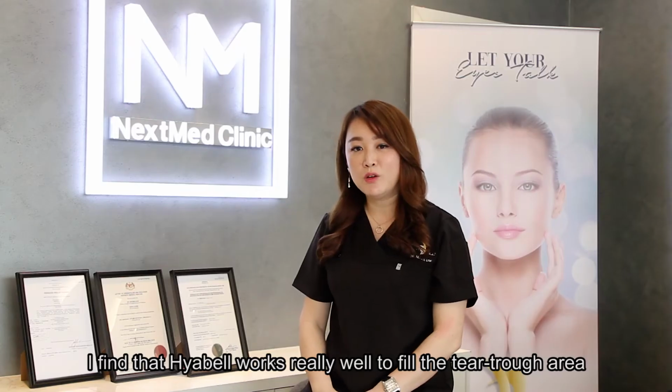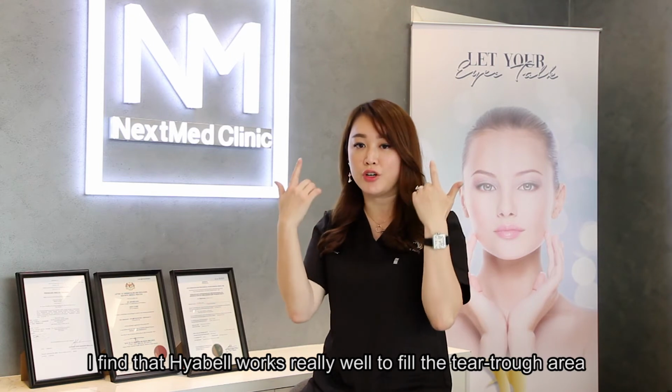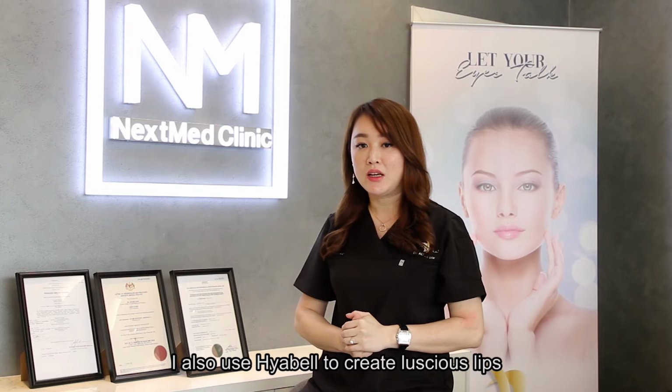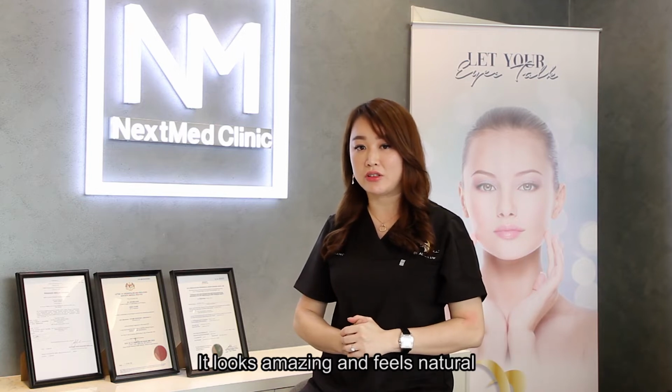I find that Hyabell works really well to fill in the tear trough area. I also use Hyabell to create luscious lips. It looks amazing and feels natural.